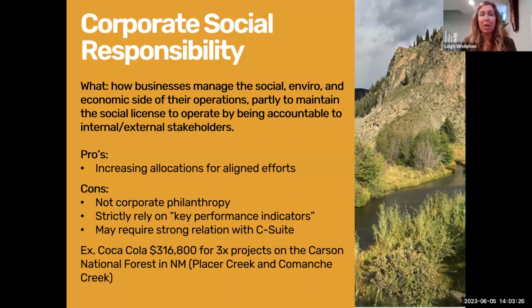I'll share one quick example, which is Coca-Cola putting funding into the National Forest Foundation for the Carson National Forest, three different projects there tied to some of Coca-Cola's water conservation efforts. I'm sure there are folks in the room who have been part of some kind of corporate partnership tied to key performance indicators. Any hands for that one?